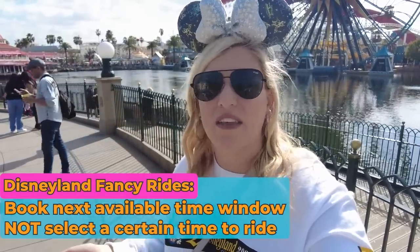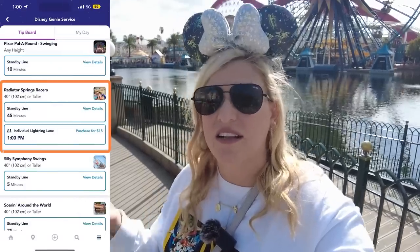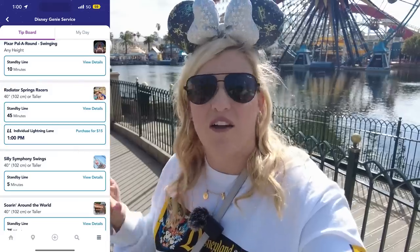So if you are looking at the app right now, Cars has spots around 1 o'clock. If you didn't want to go at 1 o'clock, you'd have to keep an eye on it and wait until it's later in the day when you'd like to book it. Because of this, stacking isn't really a thing in California the way it is in Florida.